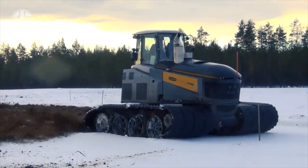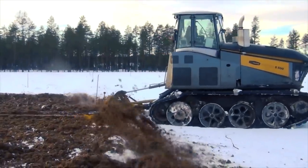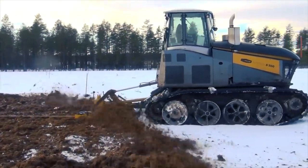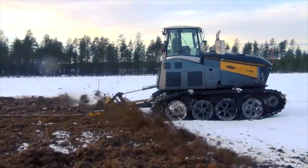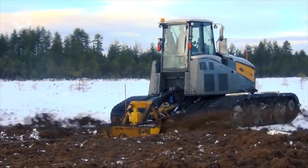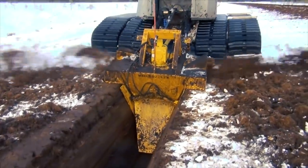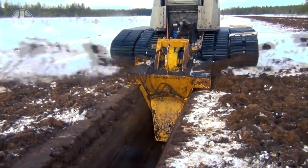You can mount a wide range of attachments with this powerful monster. Its wide double rubber tracks guarantee minimal ground pressure and maximum traction. Several tests have proved the Suocco S500 is far better than any traditional tractor. Even under severe conditions, its powertrain ensures minimal fuel consumption and maximum output.